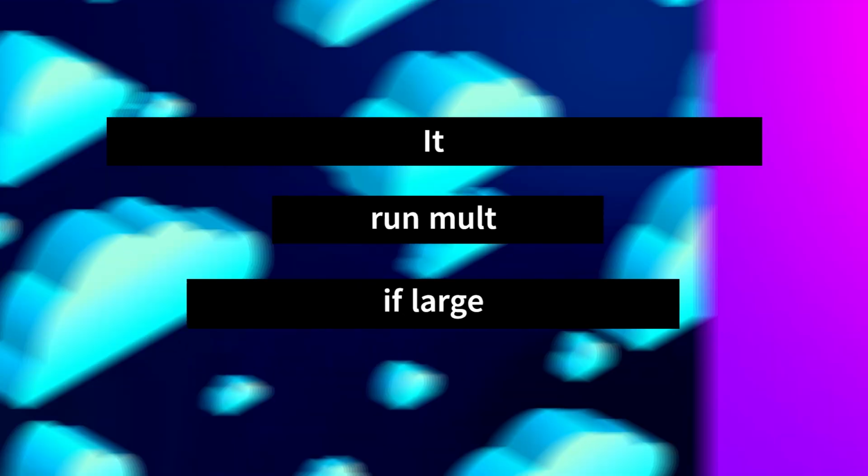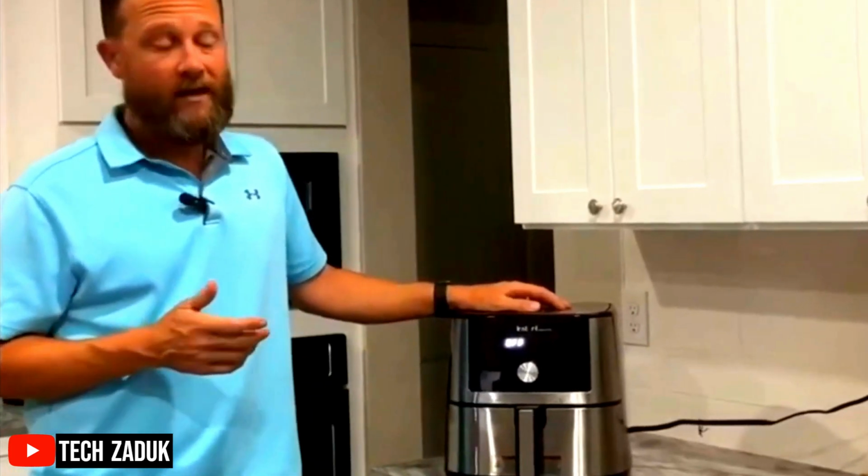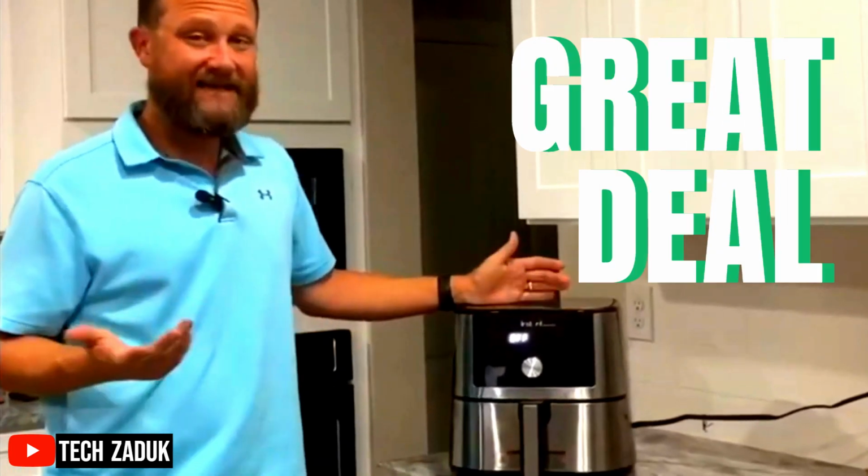Another one adds, great price. Considering all the pros and the price tag on this fryer, it shouldn't come as a shock that a majority of customers believe they got a great deal. Now let's look at the cons of this model.